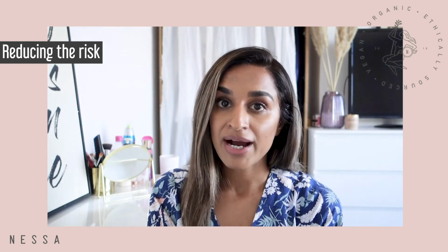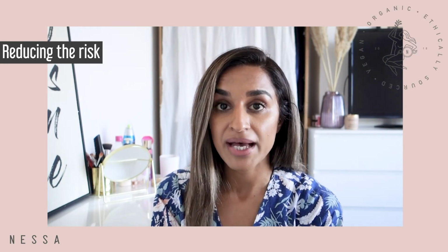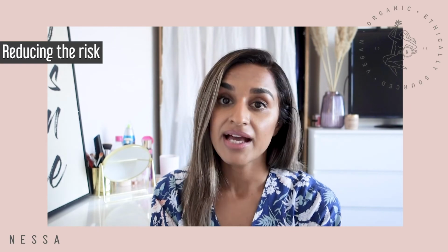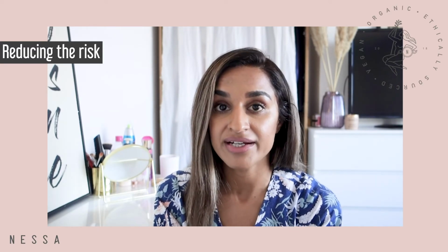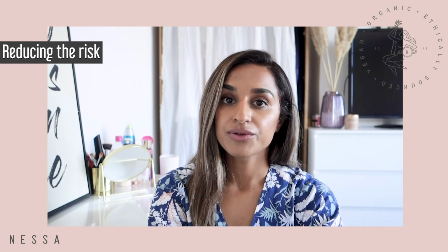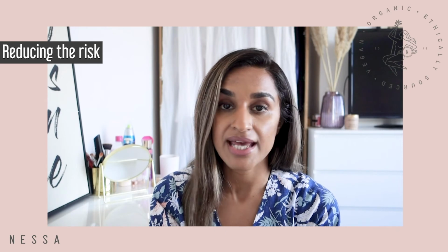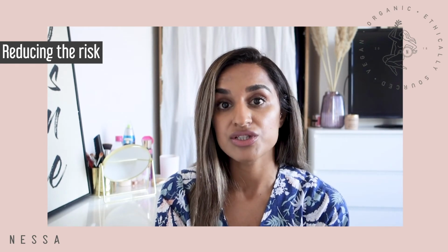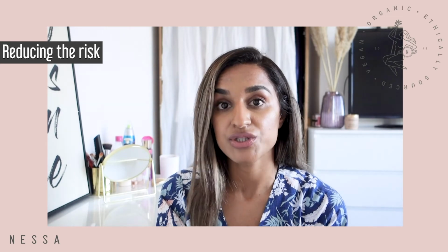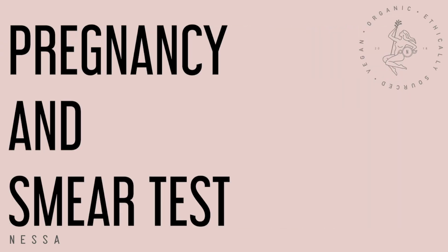It's also important to practice safe sex, so using condoms can again reduce the risk of passing the HPV virus on. It can be passed on by any skin-to-skin contact of the genital area. Also, if you can avoid smoking or stop smoking, then this is also a good step to take because we know that women who smoke find it more difficult to get rid of the virus once they do have it and to clear it away.